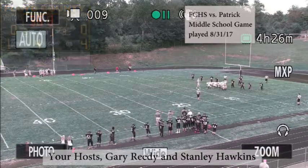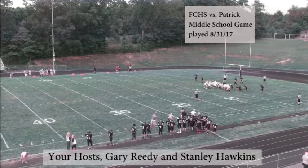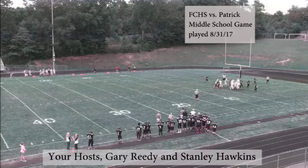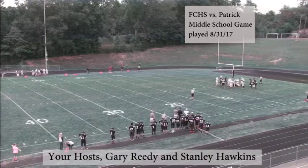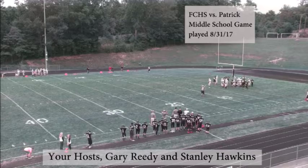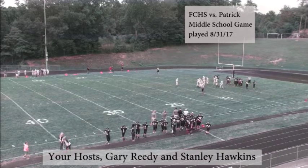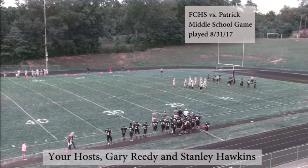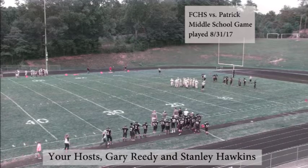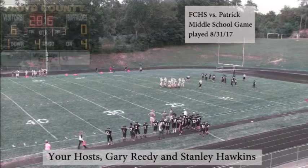I'd say, Gary, they're going to run behind big number 80 probably right now. They are tight, Stan. Yeah. Center snaps right to the quarterback, right behind big 80, and big 80 is a good size. Lacoma's got the ball, and he went over right tackle, and he has scored for the Patrick County Cougars. Yeah. And about 28 seconds left to go in the first quarter.